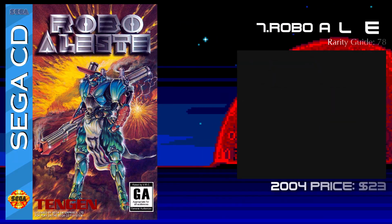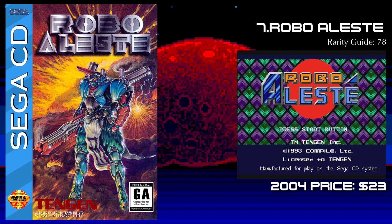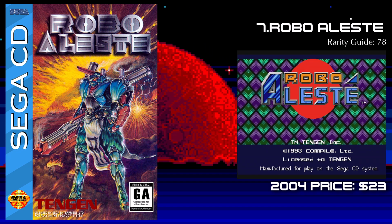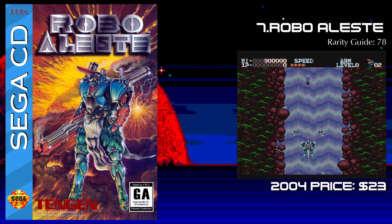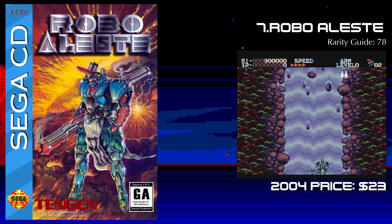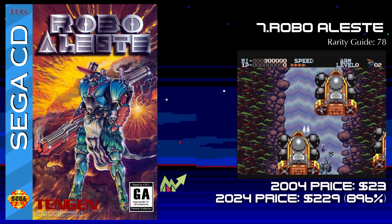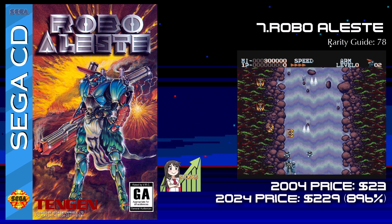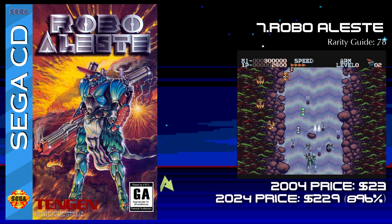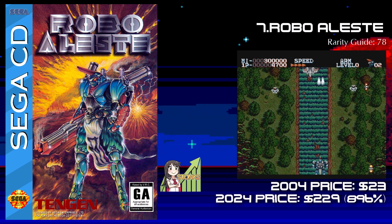Another classic shooter on the list here. This is Robo Aleste. Robo Aleste is a rarity of 78, making it a relatively rare game for the system. Back in 2004, this game was going for $23, but today that's gone up quite a bit to $229, which is an 896% increase in value for this very sought-after shooter on the Sega CD.